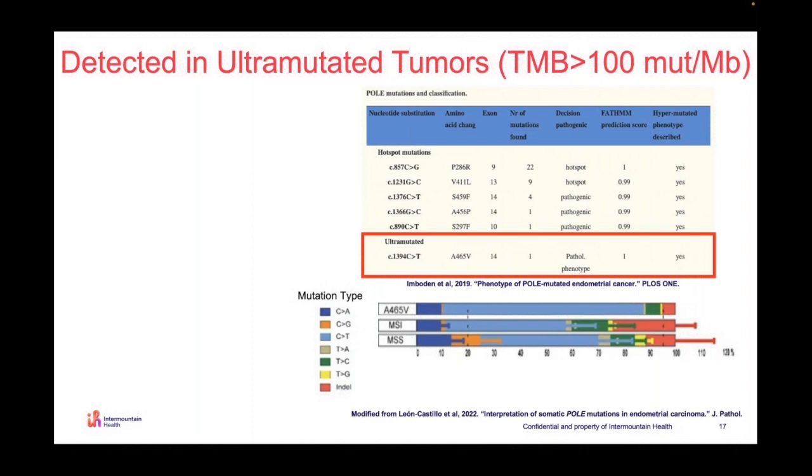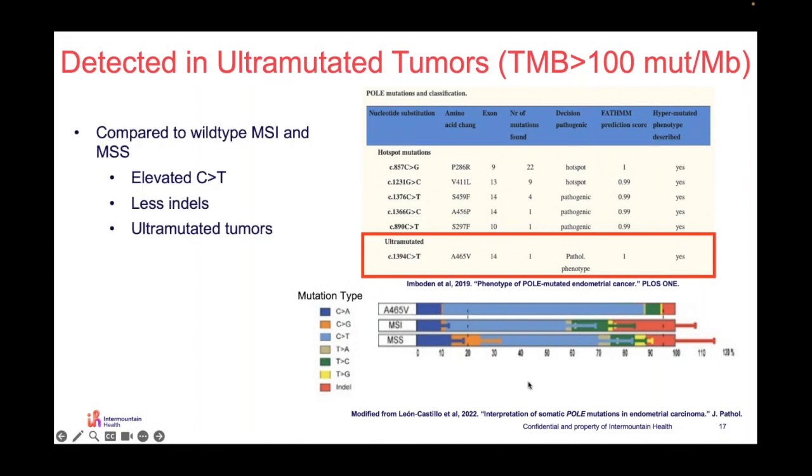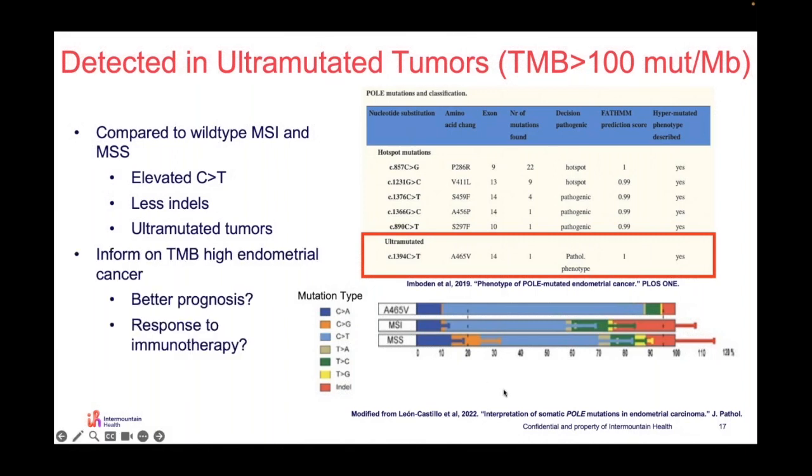And this was a pretty difficult figure to get through, but it was also lucky that I did find this buried deep in the literature, but it was easily found, and it was one of the top hits in Mastermind. And it did show, in summary on this figure, compared to wild type POLE, MSI unstable and MSI stable, it had an elevated C to T transition. So that's that light blue. It had less indels, which are unlikely to be a POLE signature, and they're more MSI unstable signature. And it was detected in an ultra mutated tumor.